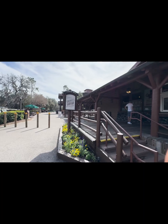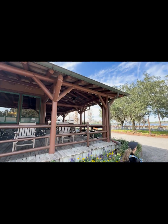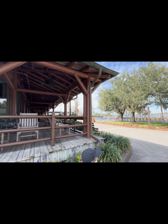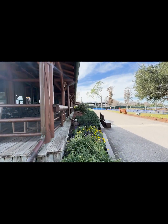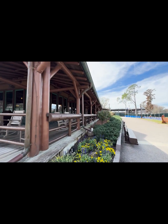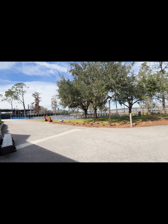And then on down is Crockett's Tavern, a walk-up bar with, I think, some indoor seating and some porch seating, but it was closed when we ventured by here. But they have the window outside that you can walk up and get your adult beverage if you like.